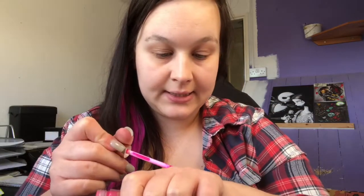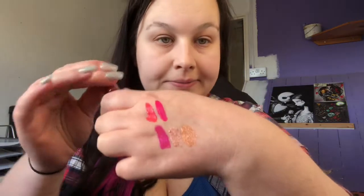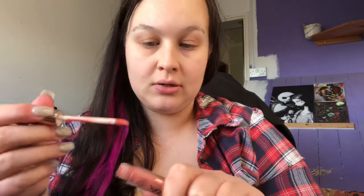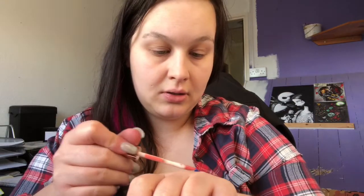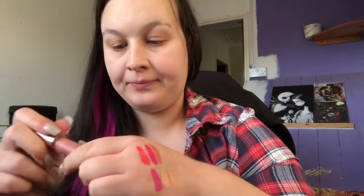So then we have Mermaid Goddess, which is like a neon pink. I do like this colour. And then I have one more somewhere. Yep. This is Mermaid Kiss. This is like a nude. There we go.